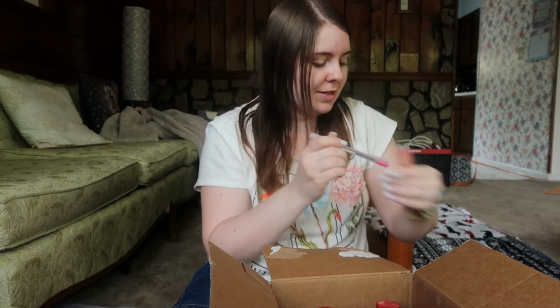The only downside is I prefer clicky pens, but these have a cap, which is not that big of a deal, but they're really good. I highly recommend these pens.